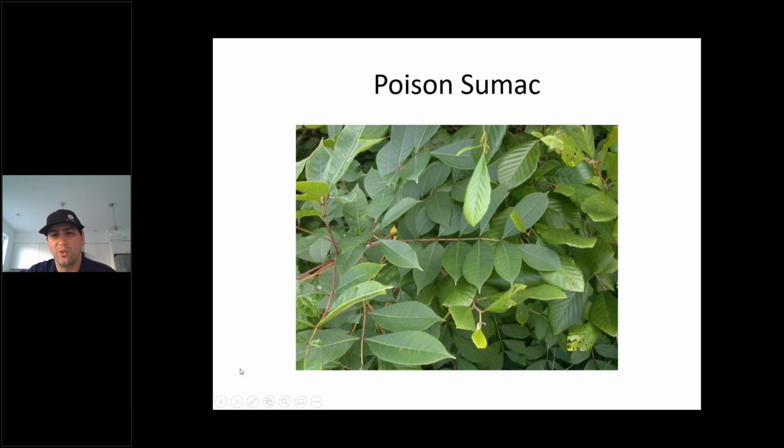Here's an example of poison sumac. Again, poison sumac creates a lot of irritation on the skin and can spread rapidly. So again, if we ever have to go into these situations, let's try to do a lot of it through our machine work and not go in there with clippers and weed whackers.